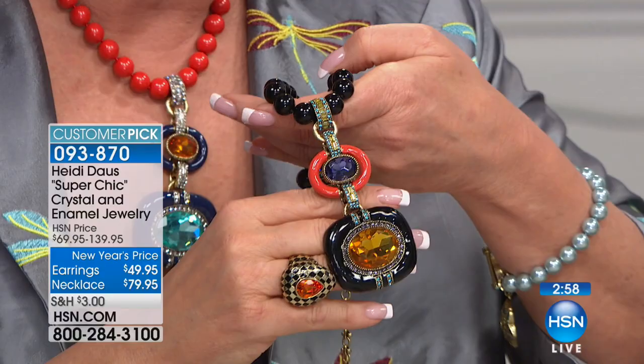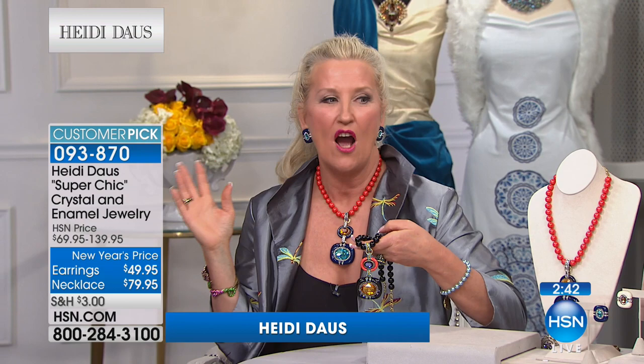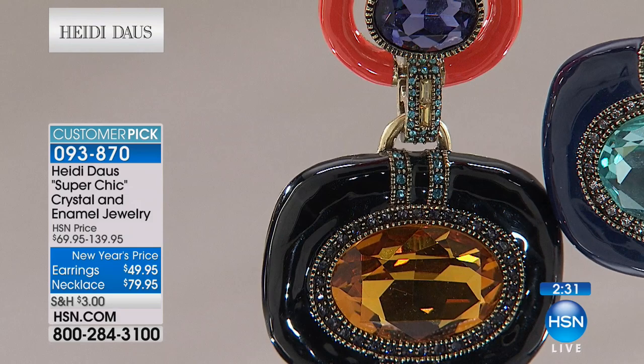Now, today, at $79, you will be getting home something that to me is a modern classic. It is something that you put on with a sweater and a pair of trousers, and you could walk into any meeting anywhere in the whole wide world and own the room. There's something so elevated about that enameling paired with the beautiful, huge crystals that we have here, and that wonderful, exciting color in each one of these.